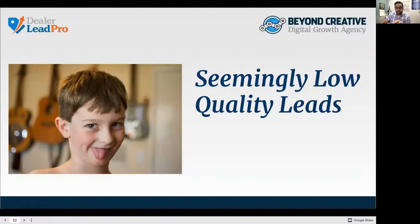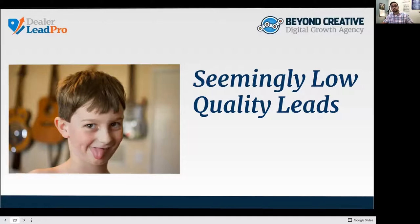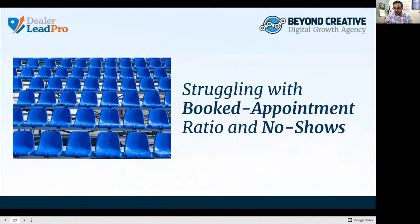Now I put on the screen "seemingly" low quality because if the follow-up is there, and this is what you're going to learn as I go through this today, you're going to discover that a lot of those leads truly weren't low quality. It's just that attention span in today's day and age in general just gets shorter. So we need to do a better job at reaching out quickly, reaching out in the right place, and meeting customers and leads where they're at.